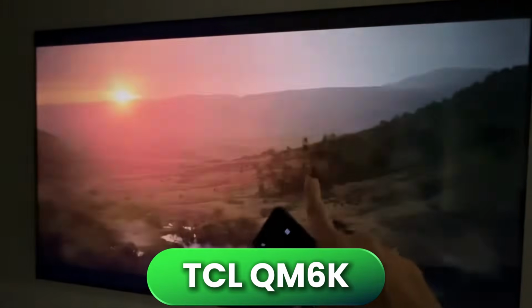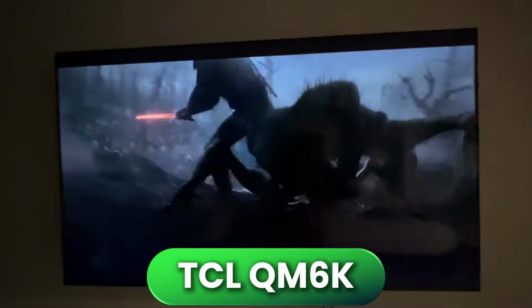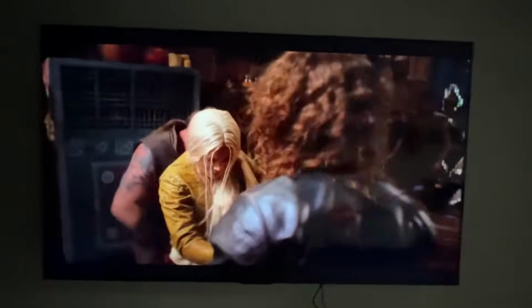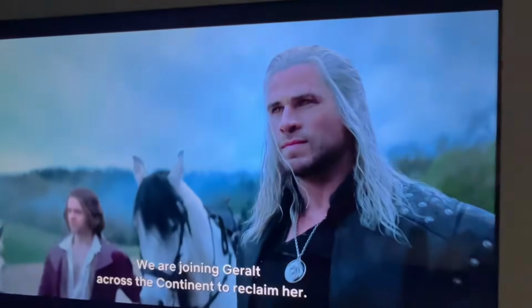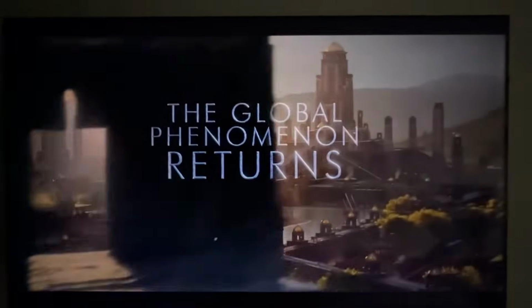Now, let's get to the TCL QM6K series, which honestly just wipes the floor with most budget competition this year. Mini LED backlighting, native 144Hz refresh rate, and Google TV that runs smooth as butter. The anti-glare matte screen is a total game changer if you've got windows behind your TV. Finally, you don't have to pull the curtains every time you watch daytime sports.